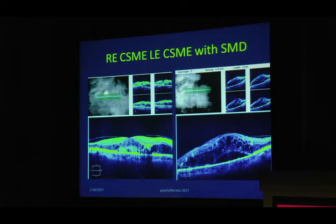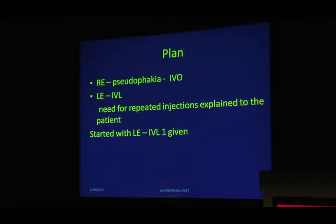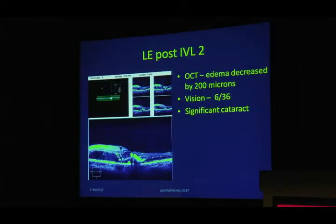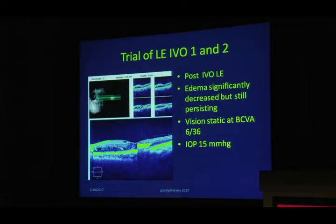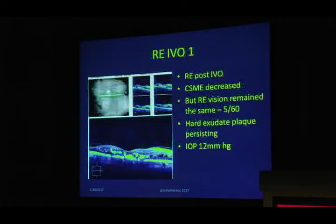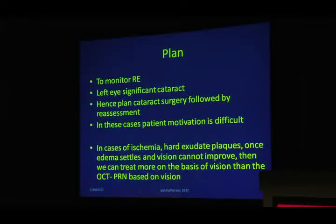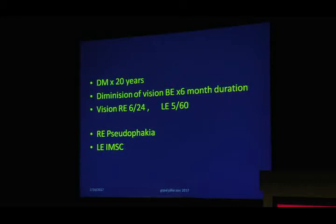So you had to treat one eye with a steroid, because it was the pseudophakic eye, and the other eye with anti-VEGF. You could see that the edema reduced, but vision did not improve beyond 6/36, and that is a low motivating factor for this patient. After that, I decided that we would do a cataract surgery on that eye. There was a little bit of improvement to 6/24, and that is how that patient went on.